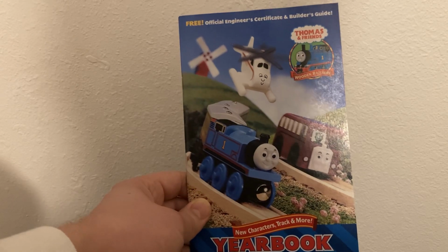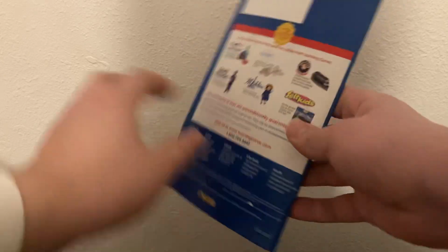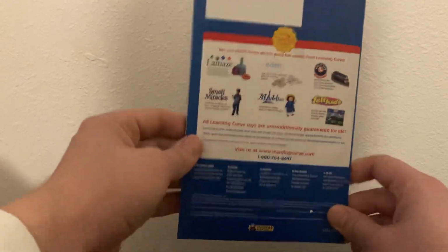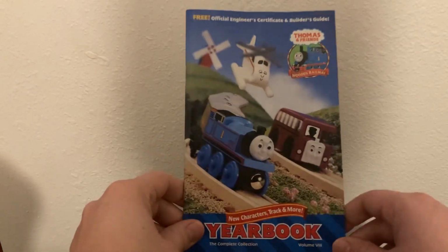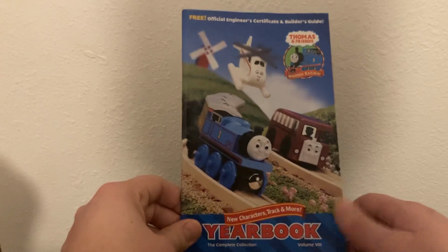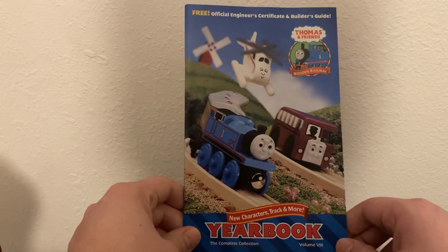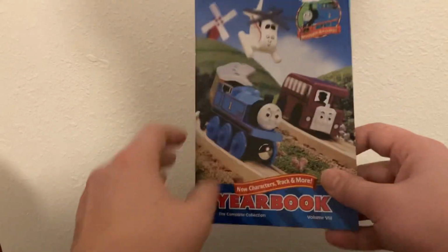But yeah, otherwise, if we look at the front, it's a really nice cover. Learning Curve is still at its glory days right now at this point, in 2002. And this is probably the largest yearbook that Learning Curve made, even bigger than the ones after. But when Mattel owned the rights, the 2016 or 2013 yearbook probably was the biggest yearbook ever made. But let's dive in.